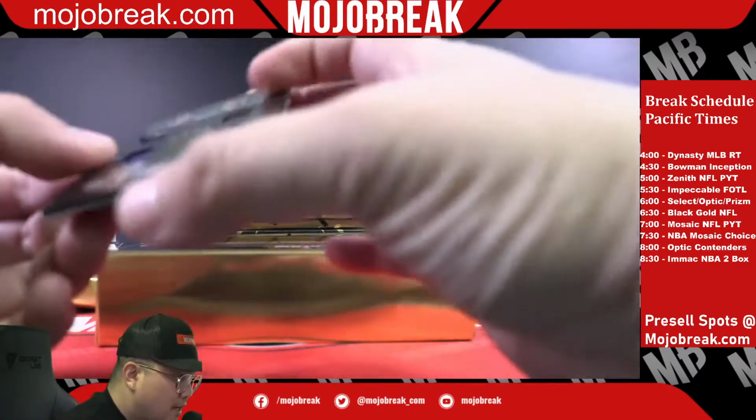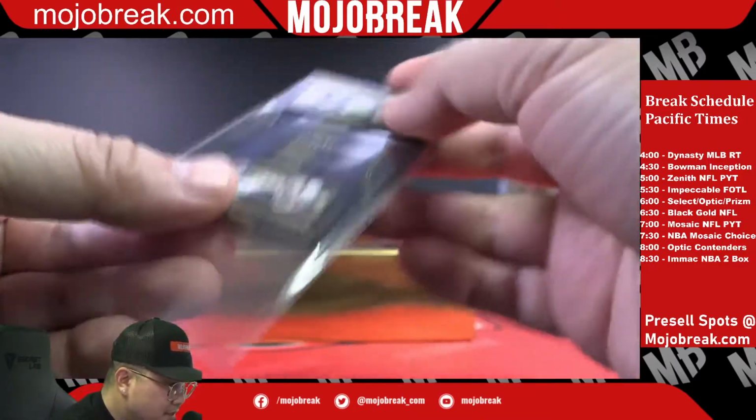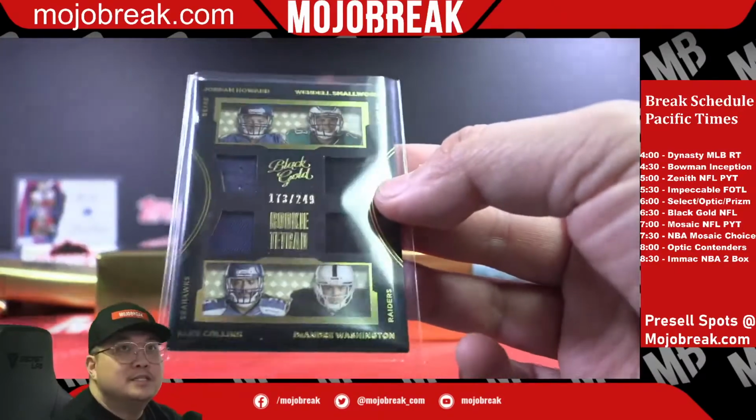All right, we got a quad rookie jersey that we're going to have to randomize between four teams at the end of the break: Bears, Eagles, Seahawks, and Raiders. I think it's the same card we got on Friday.